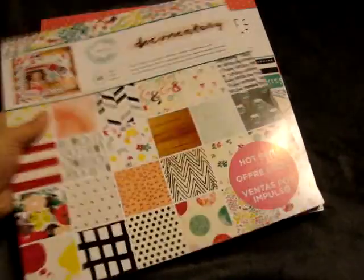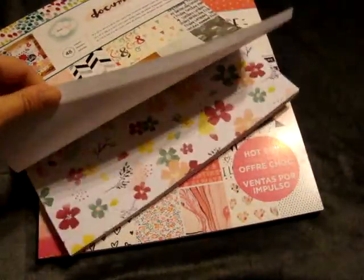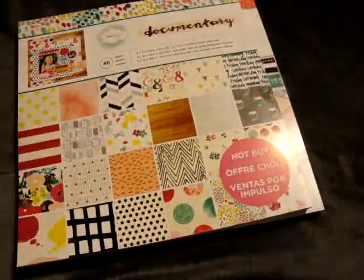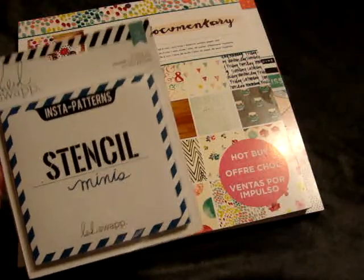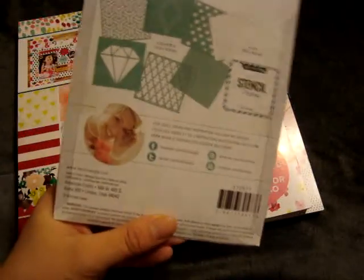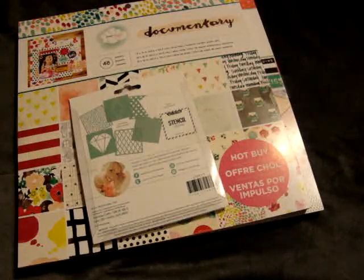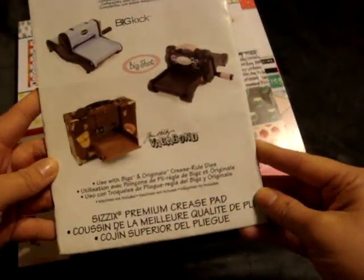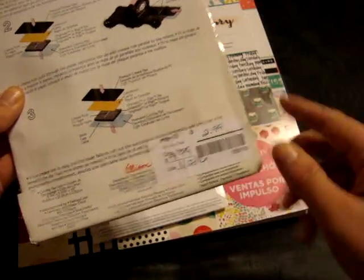And then I also picked up the Dear Lizzie documentary. Same thing, very versatile papers. I picked up this Heidi Swap. They're the mini stencils. This was on clearance for $3.99. And those are the stencils that it comes with. So I thought that was a pretty good deal. And then in their as-is section, I found this Sizzix crease pad. This is normally $10 and it was only $2.99, so I thought that was a good deal.